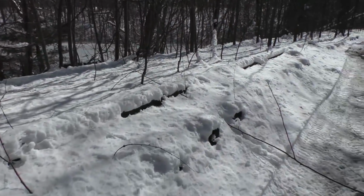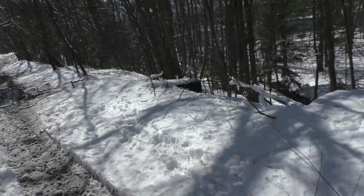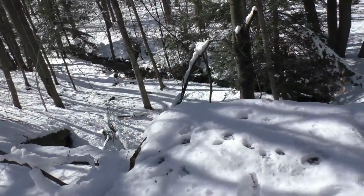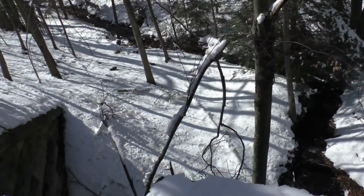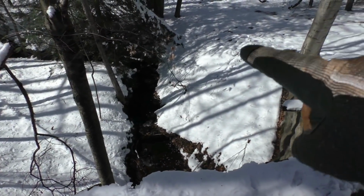Alright, as you see, there is the rail line here. I am standing on top of the bridge now. And that's where I just was, right down there.